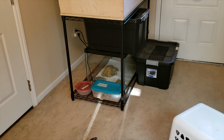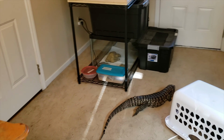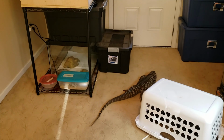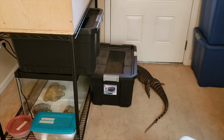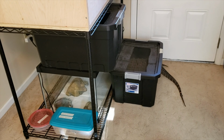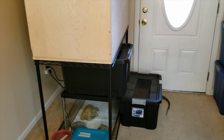So I'm sorry, guys, but I think I'm staying put with the reptiles I have now. And I'm sorry I didn't really go through with it. It just didn't make much sense at the time. But I was really hyped about it, so it's pretty unfortunate I couldn't follow through with it. But anyway, back to the reptile room.